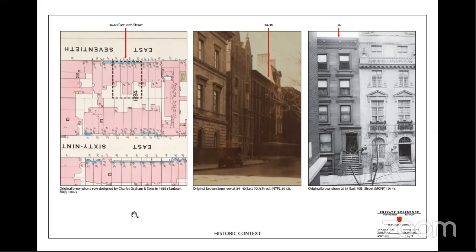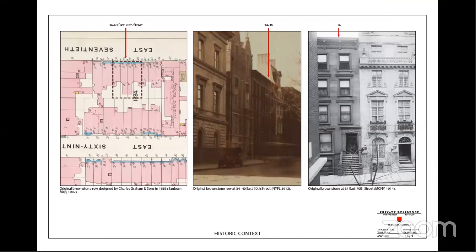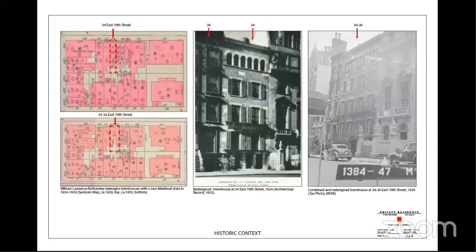The photo on the far right, which was actually an image of the more grand limestone-fronted building on the right side of that photo, shows 34 East 70th Street in 1914. And you can see it was a fairly typical late 1880s Neo-Grec brownstone-fronted row house. In 1924, next slide. In 1924, 34 East 70th Street was purchased by James Warburg, who then retained the architect William Bottomley to redesign the front facade of that house.